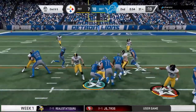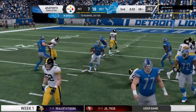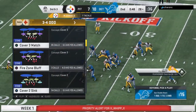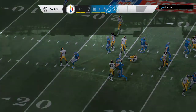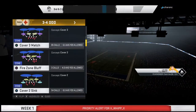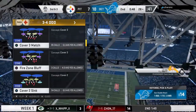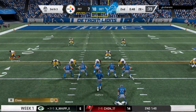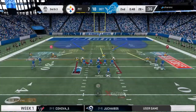Out of the shotgun, Breida. 3 yards is half of what they needed. Now can they get the other 3 here on 3rd down? Not a whole lot of room to maneuver there, and I think that's because everyone took care of their responsibilities, filled their gaps, held their place. No place for him to run. Yeah, looks good. Everything got funneled to the nose tackle. They swallowed him up.